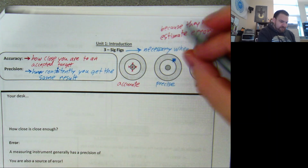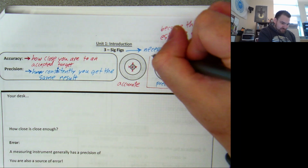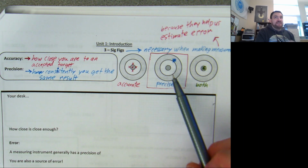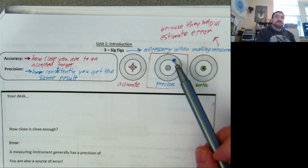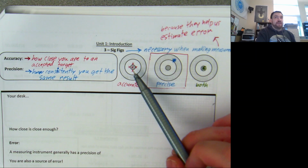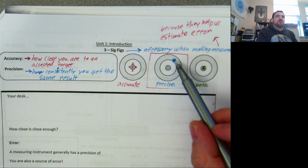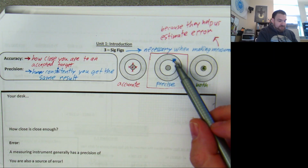This right here, if you can only choose one, this one is the better one to be. It is better to be precise, your grouping is really close together, than to be accurate, scattered around what you know the accepted value should be. And the reason for that is this. If we're target shooting, we don't want all our shots to end up there, but they all did. They all ended up right basically there on top of each other.